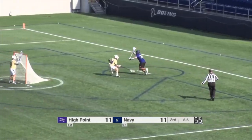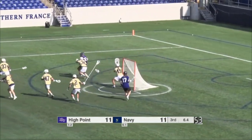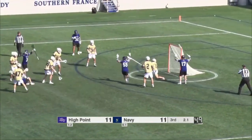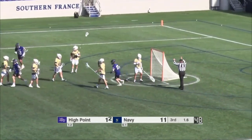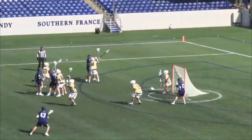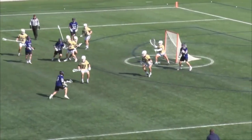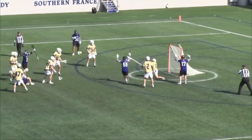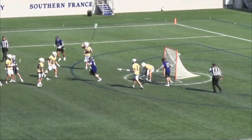But Nolting on the restart. Nolting trying to post up, feeds it cross field. Back inside, left-handed shot, left-handed goal, Nick Rizzo. And they had a play planned from there, a shot from up top by number 43. A left-handed shot while falling down. Gets that ball in the goal.